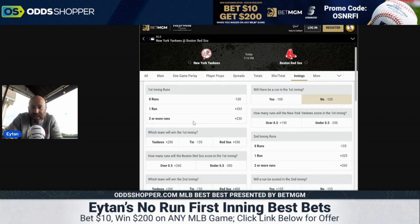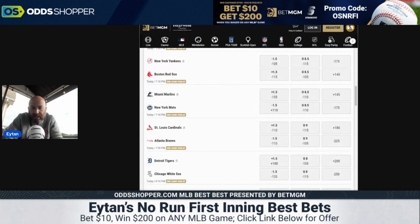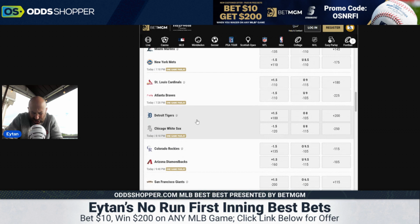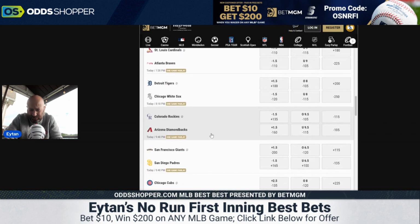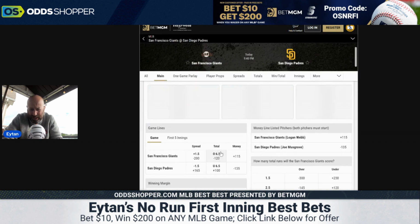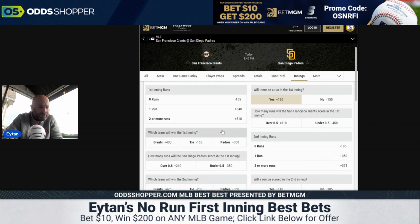All right, so that's the second play. And as you saw, no minus 120 is going to be that one there for the first inning with the Yankees and Red Sox. Let's go back, though, to our main site and get our third play in here. And we're going to take the Padres Giants. That's mainly the best place to target. And why is because the Giants really have the heavy lifting here. The Padres have a pretty easy pathway to scoring a first inning run.